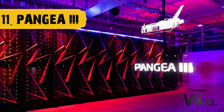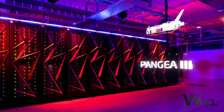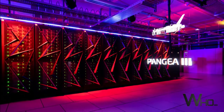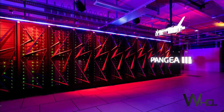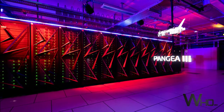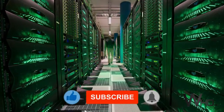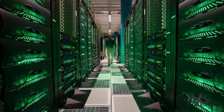Number 11. Pangea 3. Speed: 17.8 petaflops. Cores: 291,024. Vendor: IBM. Location: CSTJF Technical and Scientific Research Center in Pau, France. Pangea 3 relies on IBM's AI-optimized high-performance architecture. IBM and NVIDIA worked together to build the industry's only CPU-to-GPU NVLink connection, which enables over 5 times faster memory bandwidth between the IBM POWER9 CPU and NVIDIA Tesla V100 Tensor Core GPUs than the conventional x86-based systems.